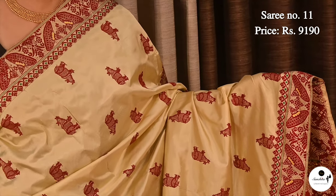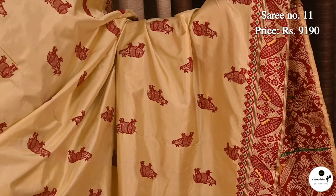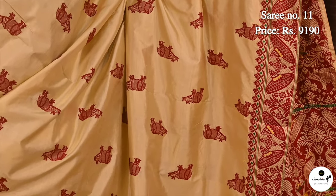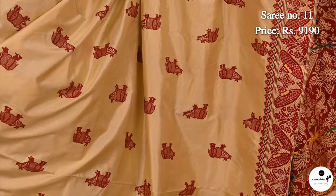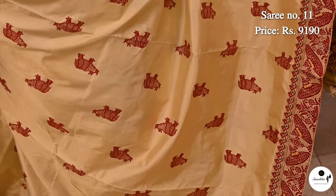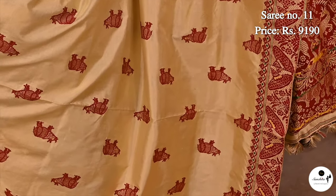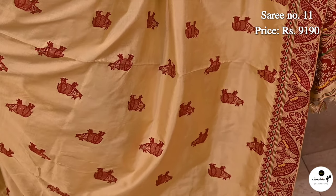Another exclusive Assam silk saree with a picture of the famous Kaziranga forest. Saree number 11. Priced at 9,190. Rhino motifs in the entire body woven in pearl color. Border has traditional choppy weaving.